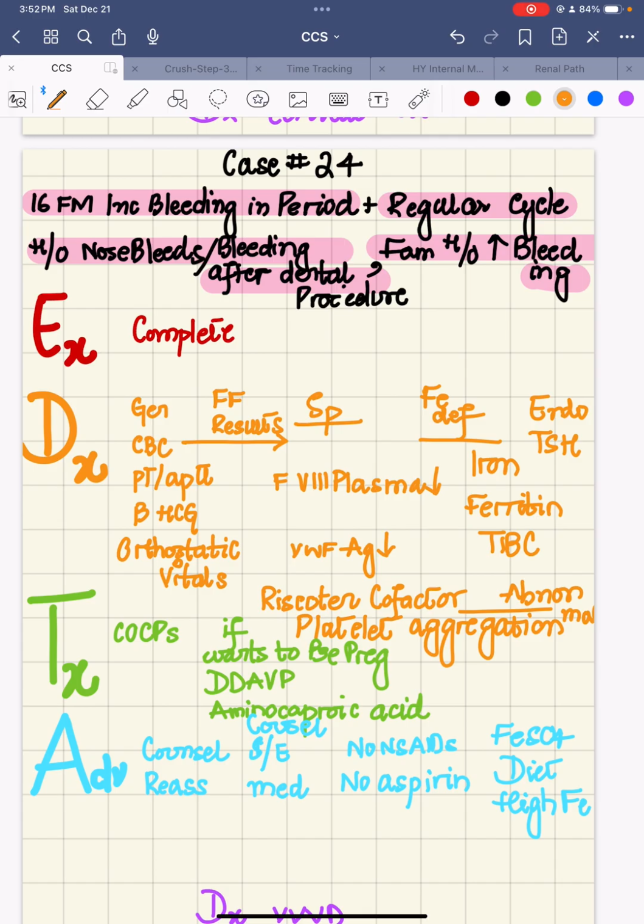And the PTT will possibly be increased if it is von Willebrand's disease. Fast forward to the result and specifically get factor 8 in the plasma done, which will be decreased, von Willebrand factor antigen, which will be decreased, ristocetin cofactor, platelet aggregation, which will be abnormal. Then, if the patient has iron deficiency because of the excessive bleeding, then get the tests of iron, ferritin and TIBC done, and in the endocrine, get a TSH done in order to rule out hypothyroidism, which can be a cause of excessive menstrual bleed.